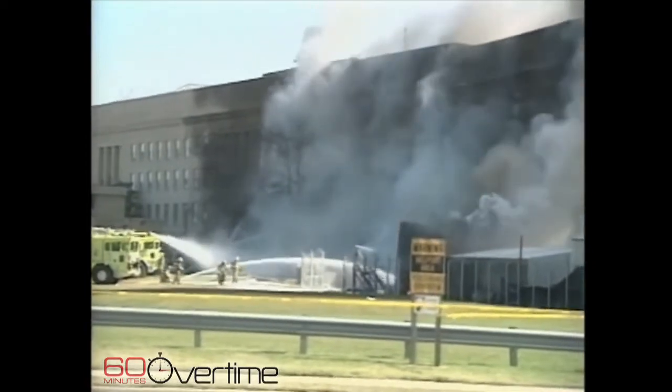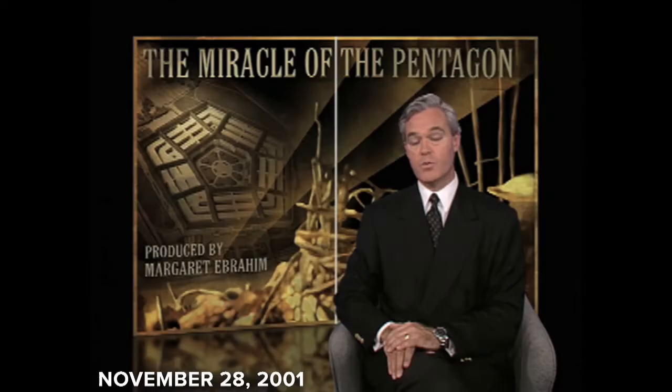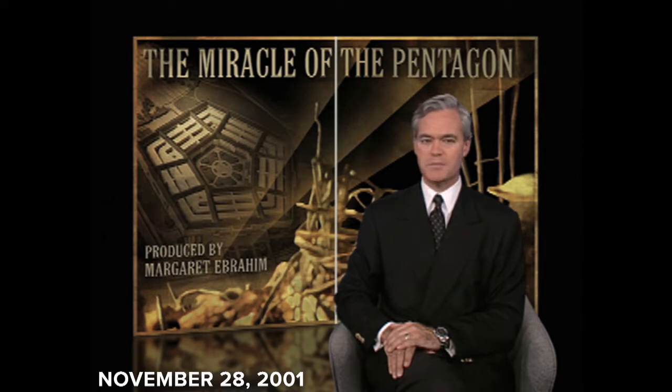only section designed to resist a terrorist attack. Even though 125 people were killed in the Pentagon September 11th, there was still something miraculous about that day. The 757 obliterated the first and part of the second floor, but the third, fourth, and fifth floors remained suspended in midair for 35 minutes. Hundreds of people escaped. How is that possible?